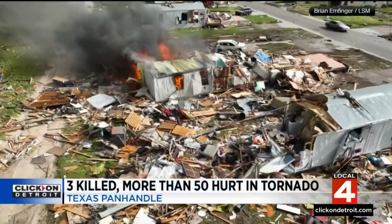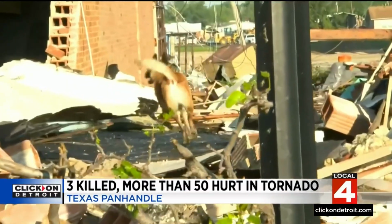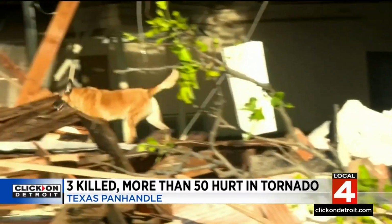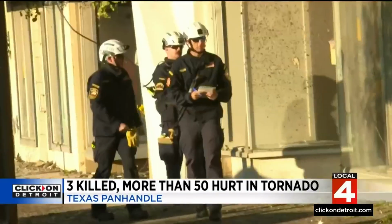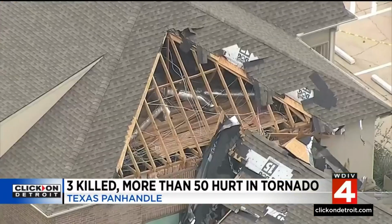Well, right now, there is still a search for survivors in a tornado that hit the Texas Panhandle, and that storm hit around the same time as the one that hit here. A trailer park took a direct hit, and 3 people are confirmed dead. More than 50 others were hurt in the city of Perryton. Officials say search dogs spent the day looking for 2 people who were reported missing. And aerials show the widespread destruction.